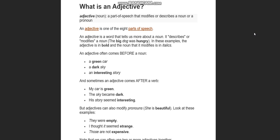Now, adjectives are a part of speech that describes or modifies a noun or a pronoun. I repeat, a part of speech that modifies or describes a noun or a pronoun. So anything which describes our noun or pronoun is known as an adjective.